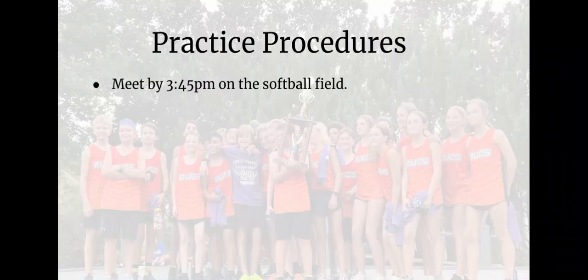Meet by 3:45 on the softball field. Generally, as you walk in, if you're looking at home plate, to the left is where the girls can put their stuff in that dugout and the boys to the right. That just keeps us out of the way of the football team coming in and out and makes it easier to get picked up after practice. We've been doing it the last couple of years and it's worked out. But meet there by 3:45 and be ready to go.